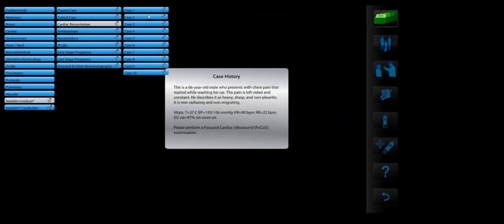Next, you will need to choose a case. SonoSim Live Scan has a large selection of pre-built cases broken up into categories: trauma care, critical care, cardiac resuscitation, genitourinary, hepatobiliary, ocular, early and late stage pregnancy, and neonatal and infant neurosonography. Each case has a patient history, as well as videos describing each ultrasound window in detail.